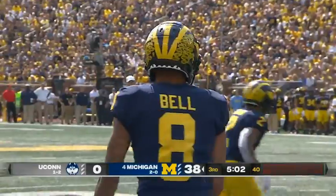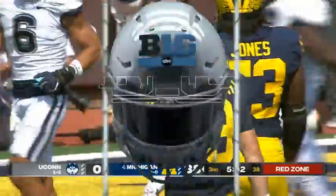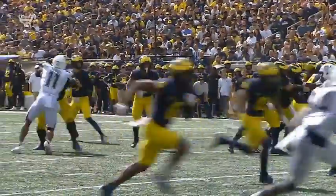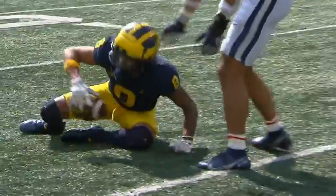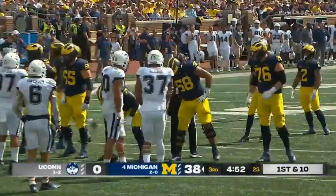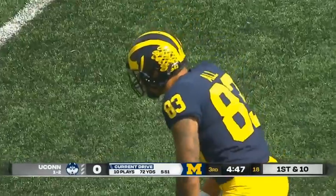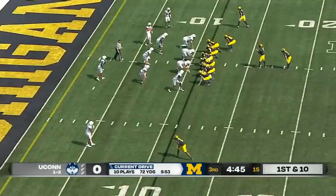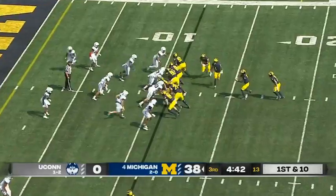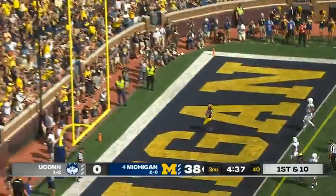Ronnie Bell scoops one up from McCarthy down to the 11-yard line, a gain of 12. J.J. McCarthy just back to work. He's able to get that throw up a little bit, then Bell may have a chance to get in the end zone, but still able to get a completion. And this has been a very methodical drive for Michigan. It's been a very mature drive by this offense, just consistently getting small chunks of yardage. 11th play of the drive. Corum. Cut back. Touchdown.